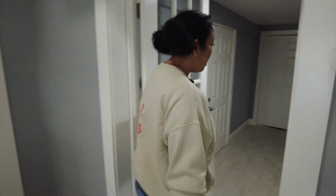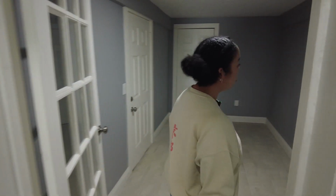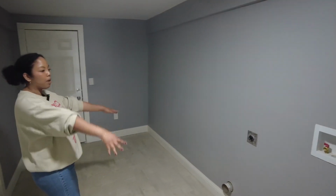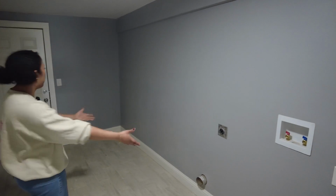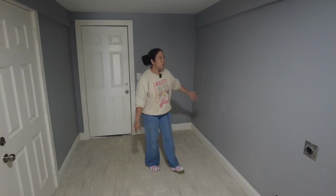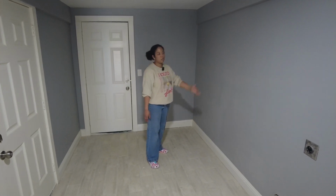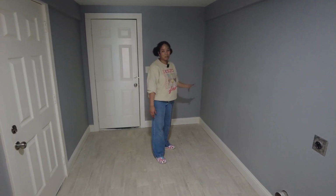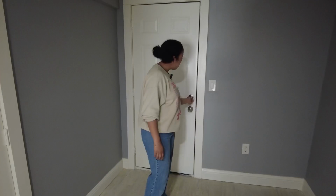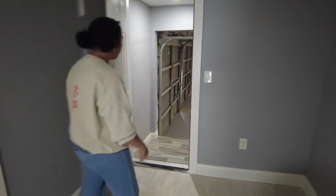But moving on, this is the laundry room. This is a big laundry room. Washer and dryer obviously are going to be here, but then you have all of this other space, so you can do a lot more storage for all of your laundry, detergents, maybe cleaning supply storage. Maybe this is where we'll put all the buckets and all of that. The door to our garage.